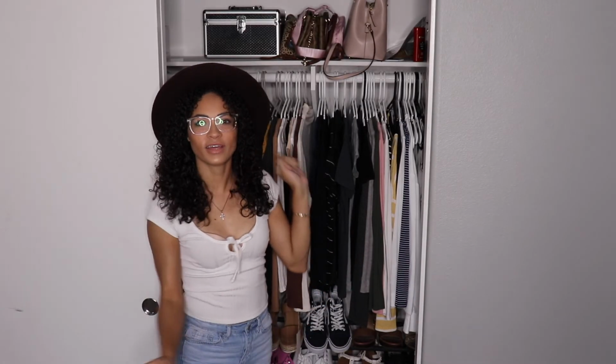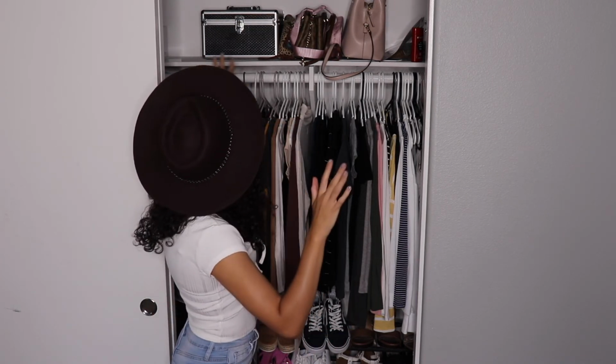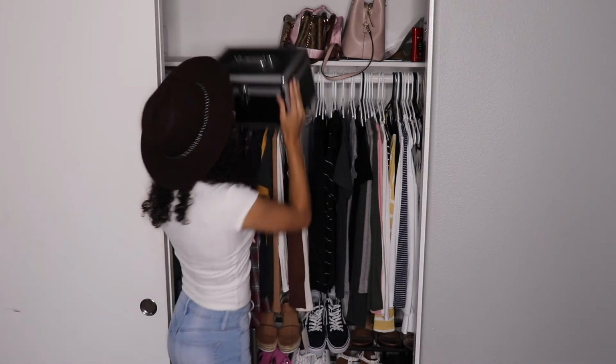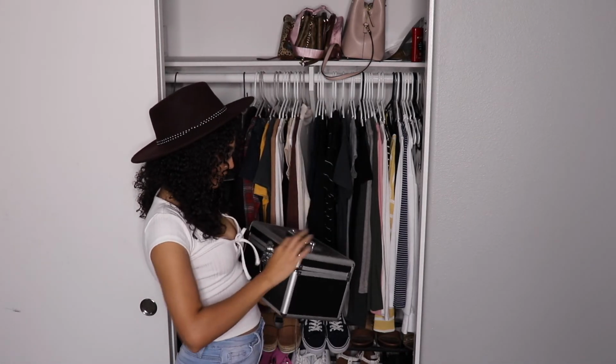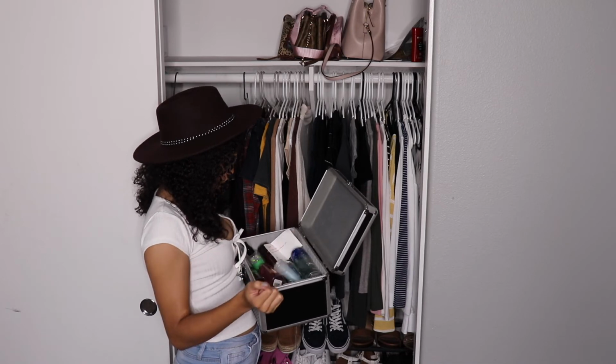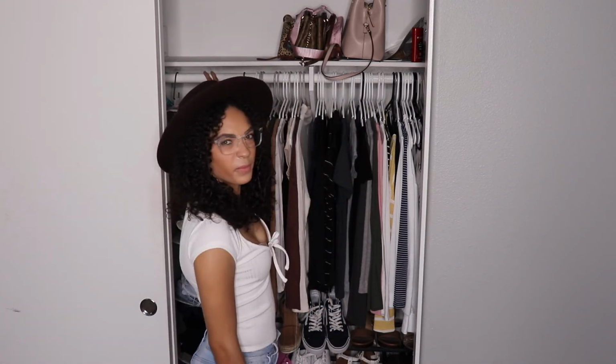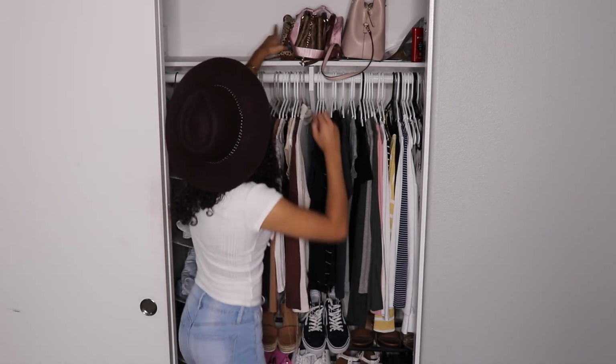Okay, so I basically finished all my clothes and my shoes. So now we're gonna work on the top. I want it to be nice and cute. Well, I want to see what's in here really quick. I think it's just nail stuff. Oh, there's all my body sprays. Now I'm gonna scoot my purses over in the middle so you don't see them like the first thing you see, you know?